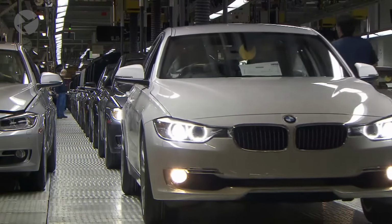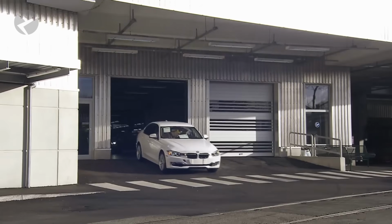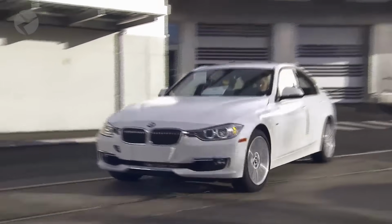With the last 6th generation rolling off the assembly line in 2019, 2,652,485 were sold over the run, which leads us to where we are today.